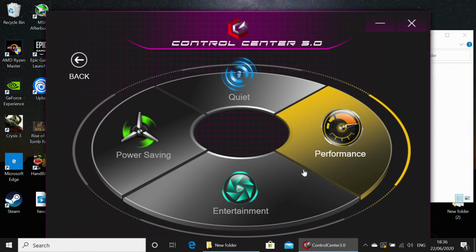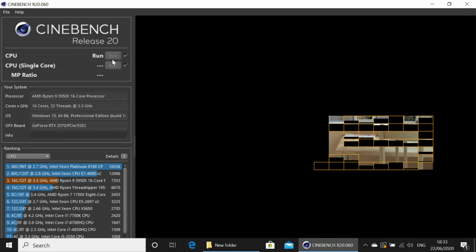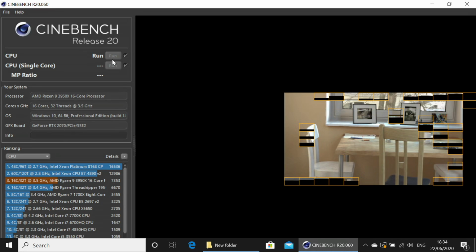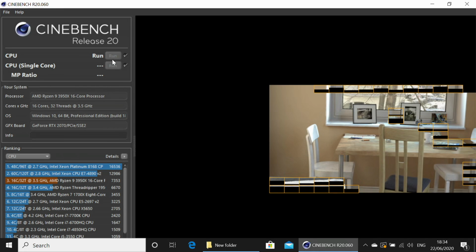Most of the tests here are going to be in the Apex 15's performance mode. You see, this machine comes with several profiles. There's power saving, quiet mode, entertainment and performance. The default is entertainment, but performance is where we're going to see the really big numbers and indeed the loudest fan noise. I ran Cinebench R20 on both 3900 and 3950X on all of these different performance modes, and scores vary significantly according to the chip and the mode.